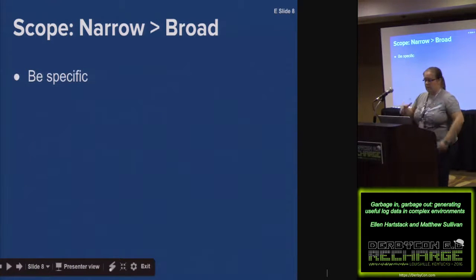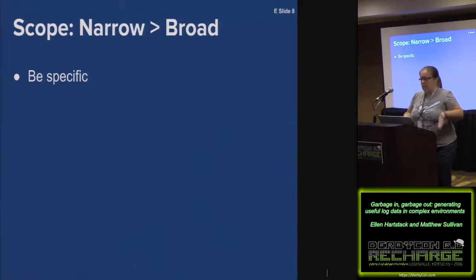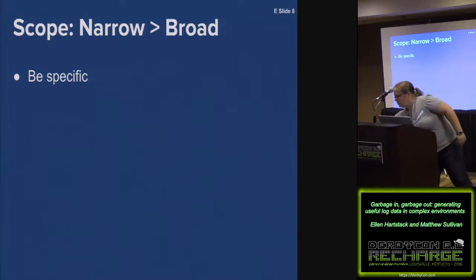So, for instance, is there an upward trend in a specific type of error that maybe is occurring over some sort of threshold? So say it upward trends over 20% what we normally get in the last hour for, say, 10% of our customers. That's useful. We can get a lot of information. That's a very specific alert that we can act upon. So be specific, be direct.